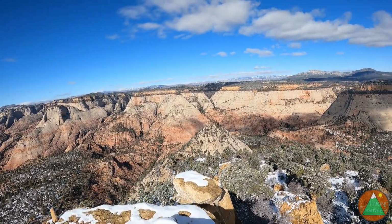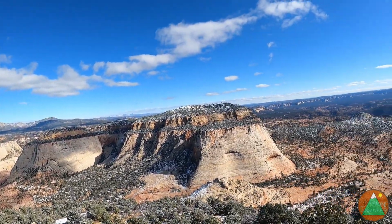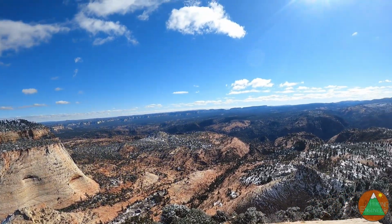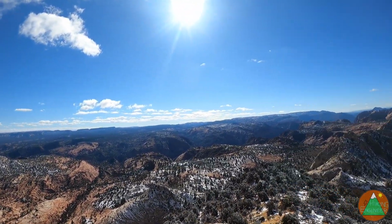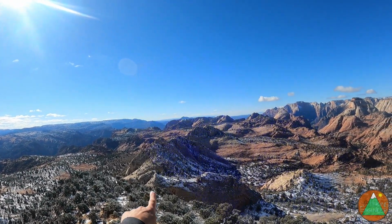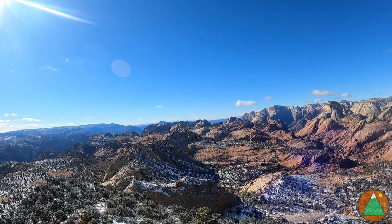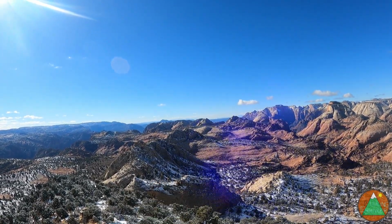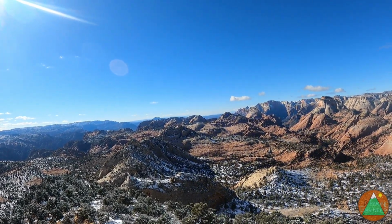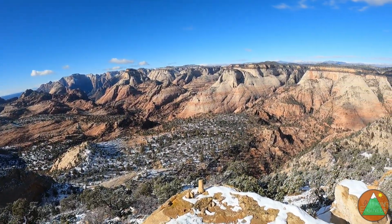Some of the Nippletop. So there is the highest triplet. And I think that's Lost Peak. It actually looks like that southern one is slightly higher from here. Still hard to tell. Either way, I was on that one before.